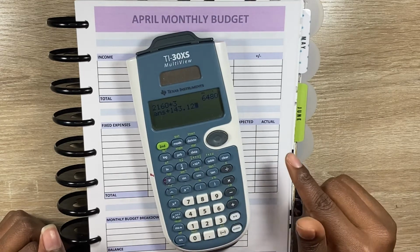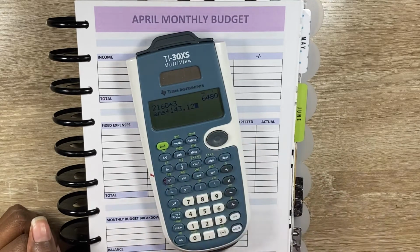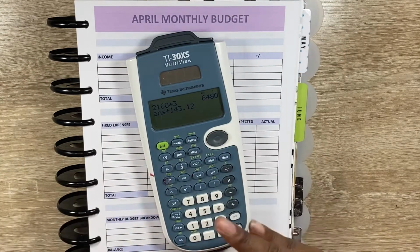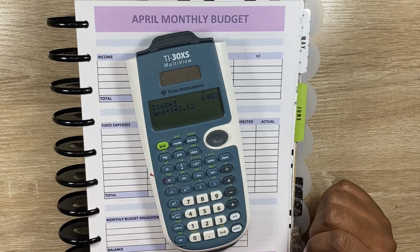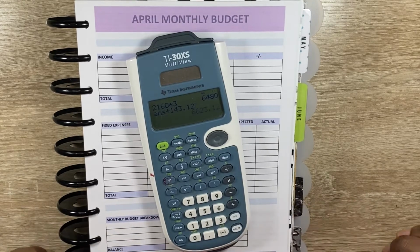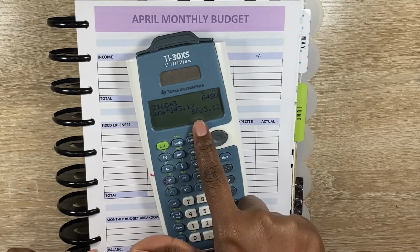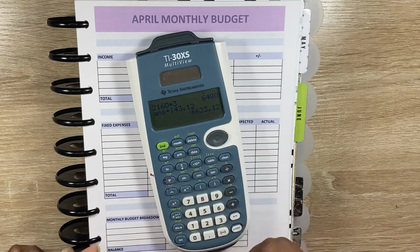But also, if you know, I do have a 401k loan that currently takes out $143.12 a paycheck, but it only pulls twice a month. So that means for my 3rd paycheck during this magic month, it will not pull. So I'll get that extra $143.12 back in my paycheck on the 3rd paycheck. So adding that gives me an expected income of $6,623.12.